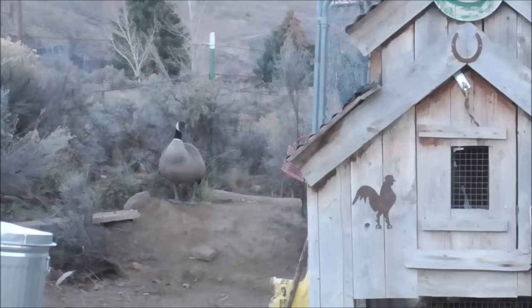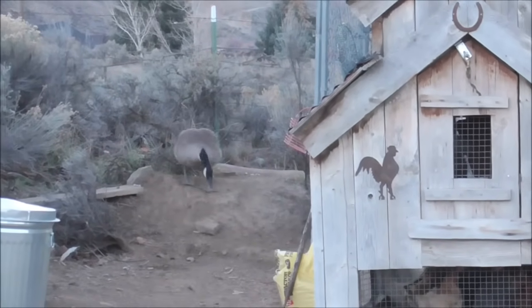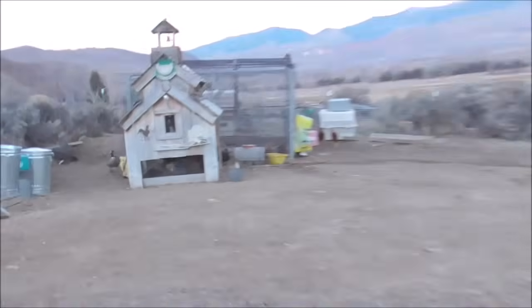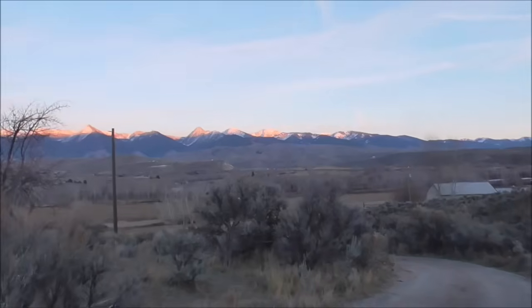So far, Mr. Goose, or Mrs. Goose, whatever he is, she is, just hanging around, which I'm happy about. Ornery turd, but I like that goose.